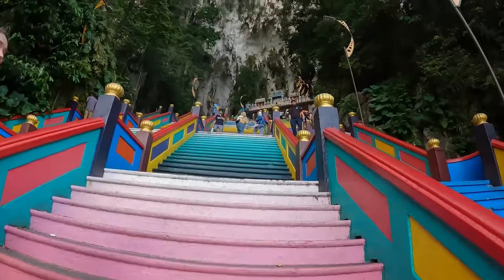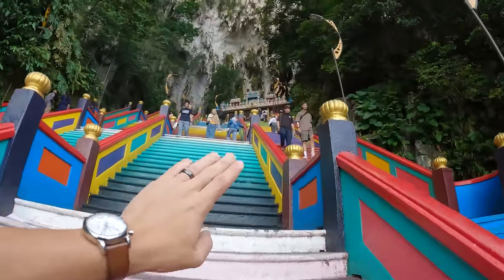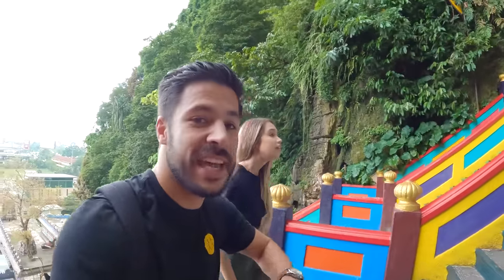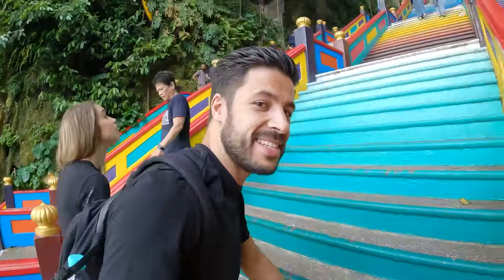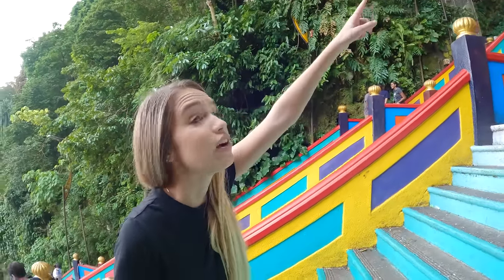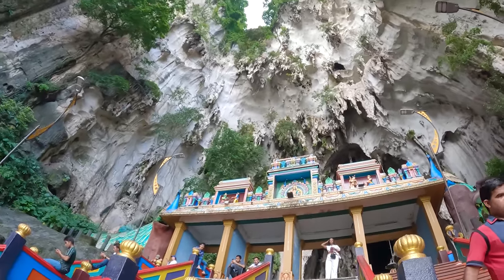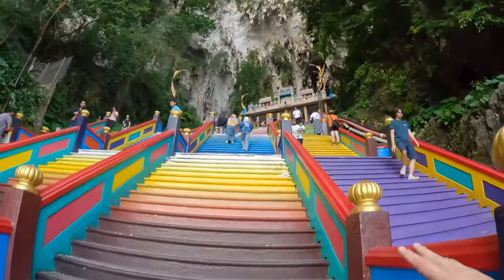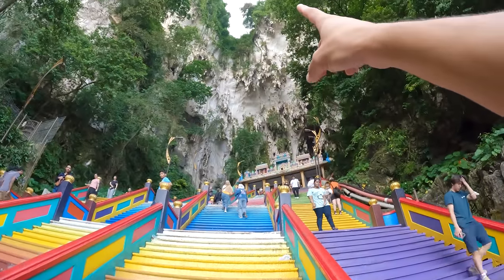But it is huge, and I think once we get inside, which is known as the cathedral part of the cave, it's going to be insanely big inside there. I've heard that the cave is actually more impressive than these staircases. I'm already so impressed by the cave. You can see all the stalactite formations and we're not even in the cave. It's massive. You can see the stalactites hanging all the way down there.